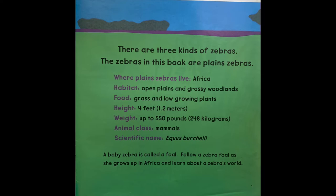Where plains zebras live: Africa. Habitat: open plains and grassy woodlands. Food: grass and low growing plants. Height: 4 feet. Weight: up to 550 pounds. Animal class: mammals. A baby zebra is called a foal. Follow a zebra foal as she grows up in Africa and learn about a zebra's world.